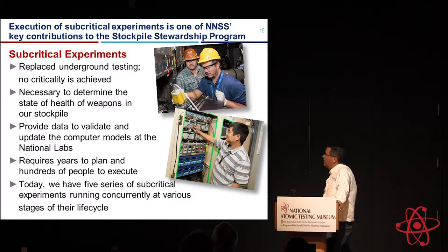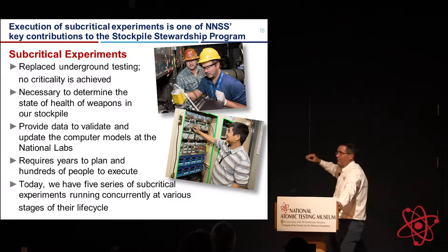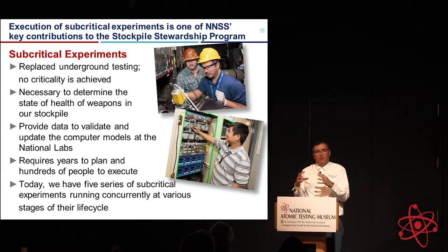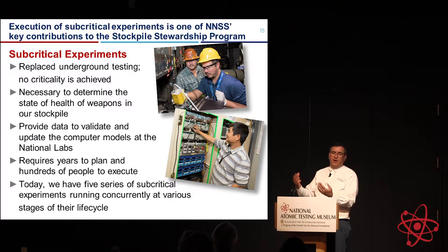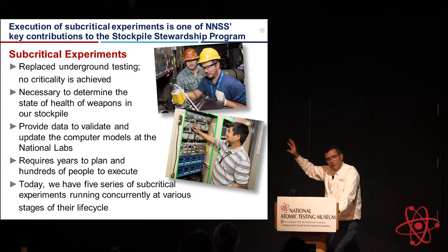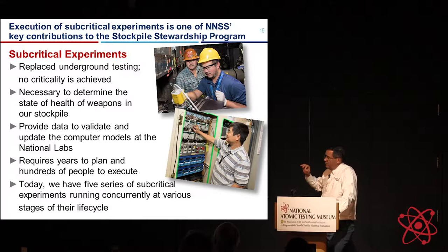When we say subcritical experiments, it makes total sense to many of us. It makes no sense to most of the world, though. What that means is that you're not achieving a criticality. Think of criticality simply as where the energy is going to come from when you start releasing nuclear energy. You have to go critical and then supercritical to get that energy release. We don't achieve those criticalities. We're able to do our work without getting that nuclear explosion energy. So they're subcritical.